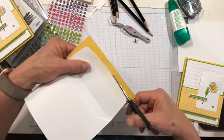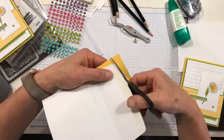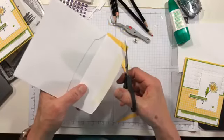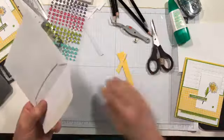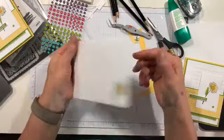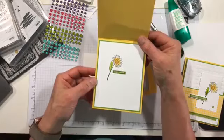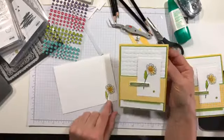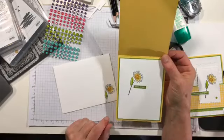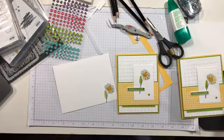Okay, there we go. Easy and also peasy. And I'm not gonna say this until I get all the way done. Let me just double check something. Look at that. Three flowers with Tuxedo Black ink and not a smear one. Boom! I know. It's crazy.